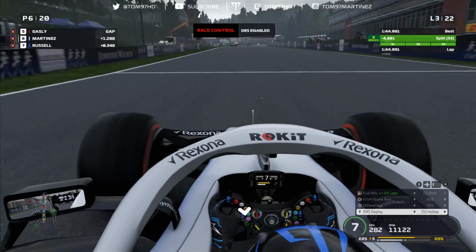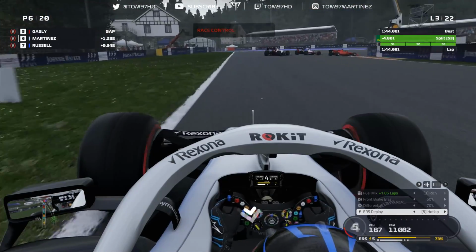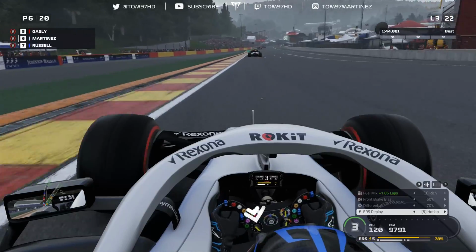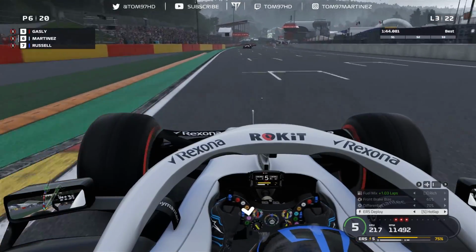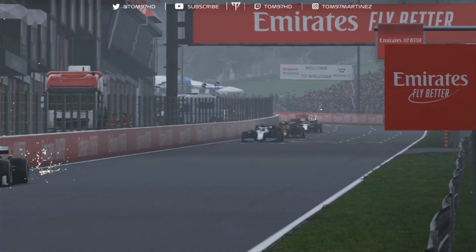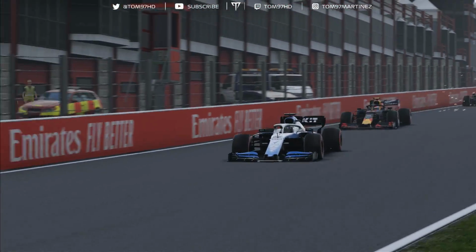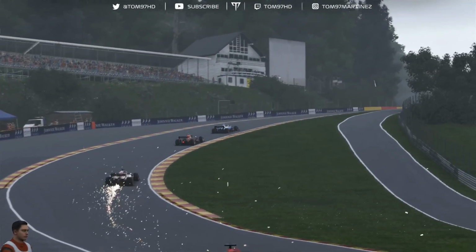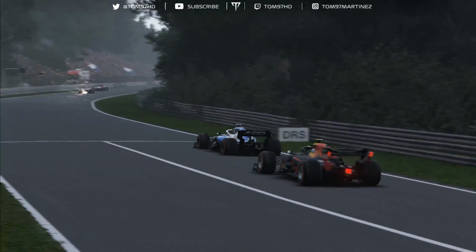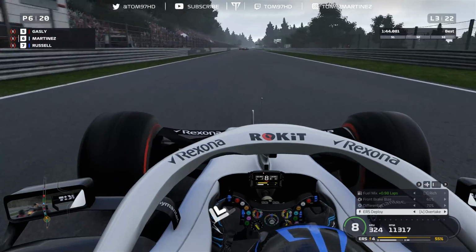DRS is now enabled and will be available to use when you are within 1 second of the car ahead in the DRS zone. I've run it in a bit hot into turn 1 as well. That's not going to help, and we're not going to get DRS on the car in front, so we could be in trouble here. The good thing is Verstappen's not running away out front. The Racing Point's keeping under control. I think it's Sergio Perez. But here comes Russell. It's going to be a very easy move, even though I'm maxed out when it comes to engine power.